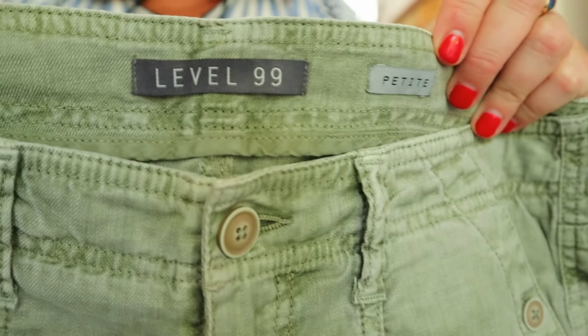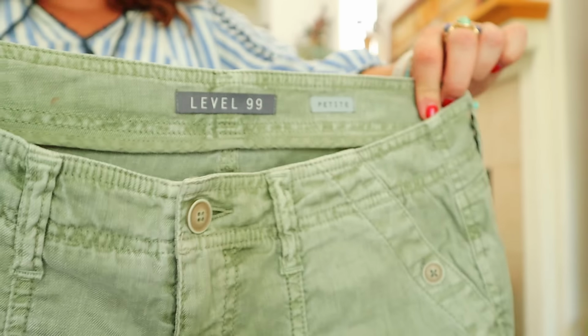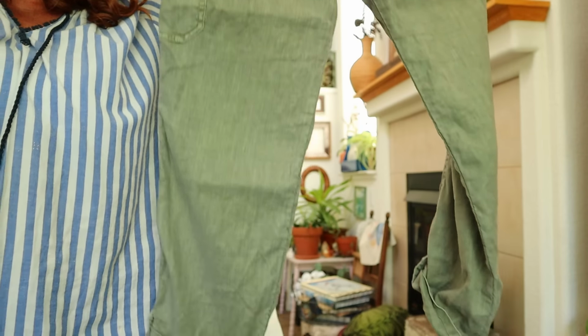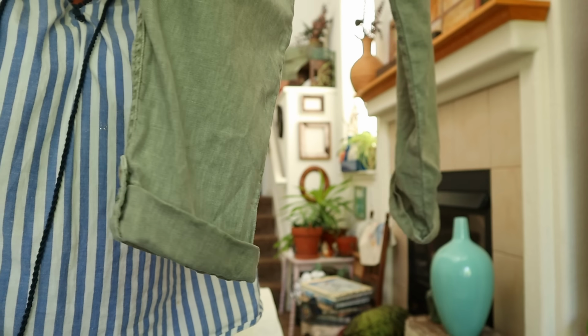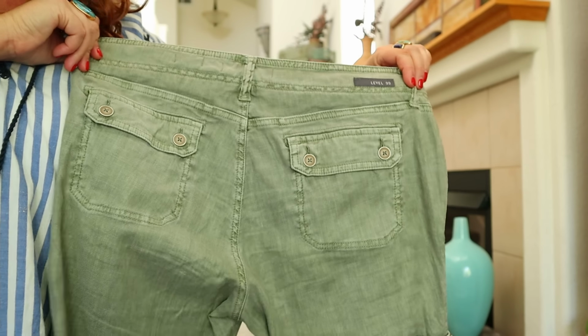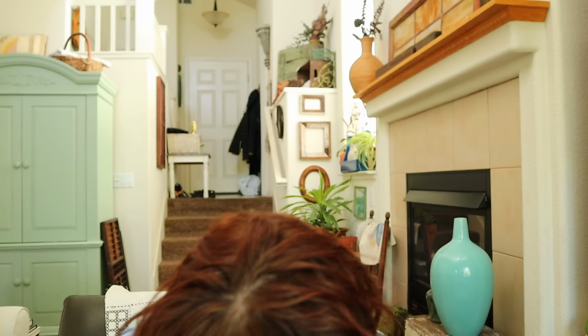This brand is Level 99. Level 99, some pieces at times have been carried at Anthropologie. These are a lightweight, kind of chambray, tencel, lyocell pants. They have a cuff at the bottom, just great casual, mid-rise, lightweight. I like this kind of distressed wash on these. They're not like bright olive. They're like muted distressed olive.